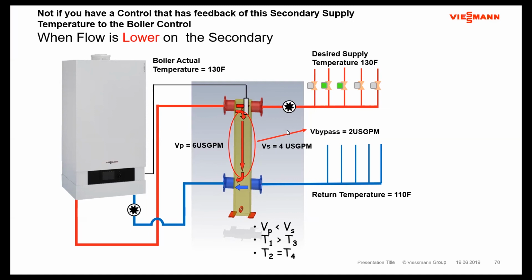You've got 4 gallons a minute on the secondary, 6 gallons a minute here on the primary. Now we've got 2 gallons a minute bypassing back to the boiler return, elevating that return temperature from what we're coming out here. So we're influencing this return temperature now and bringing it up to a temperature which basically reduces the efficiency of the boiler.